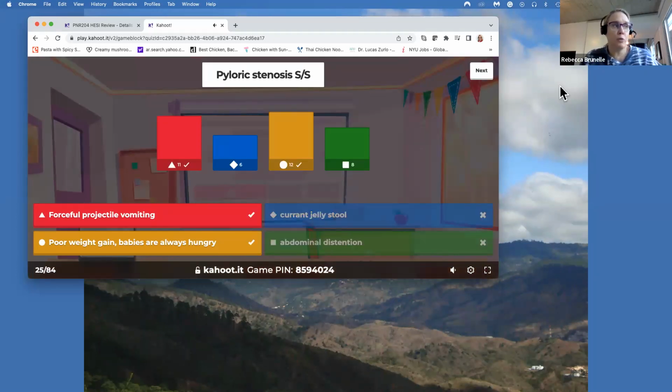Okay, so the forceful vomiting, the poor weight gain, and the babies are always hungry. The currant jelly stool is associated with a GI problem called intussusception, where the GI tract telescopes on itself. It causes an obstruction. And abdominal distension, they don't have that. They're not able to keep their food down. It doesn't go down through their GI tract. They vomit it all up. So these are the ones: the forceful projectile vomiting, the poor weight gain, and they're always hungry.